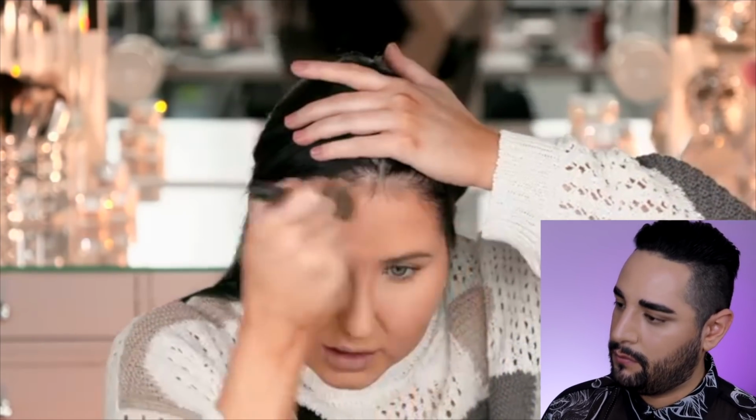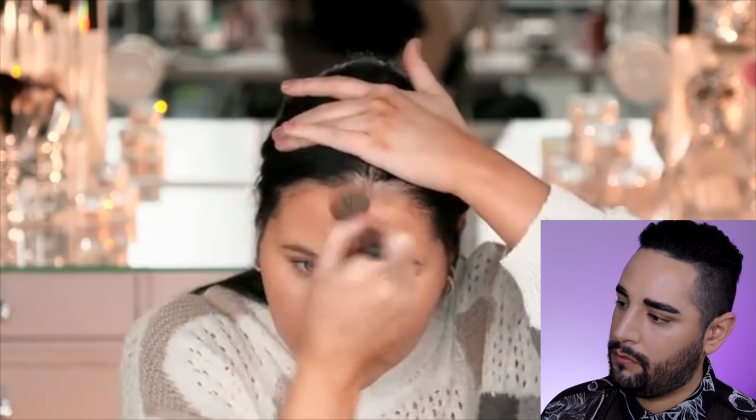Up around the hairline, as always. I never forget this step. If you have a really small forehead, like a tiny little forehead, like Kylie Jenner's forehead, you don't have to put bronzer up there. But if you've got a normal size forehead to a bigger forehead, always slap some bronzer on that. Makes the face. Absolutely.